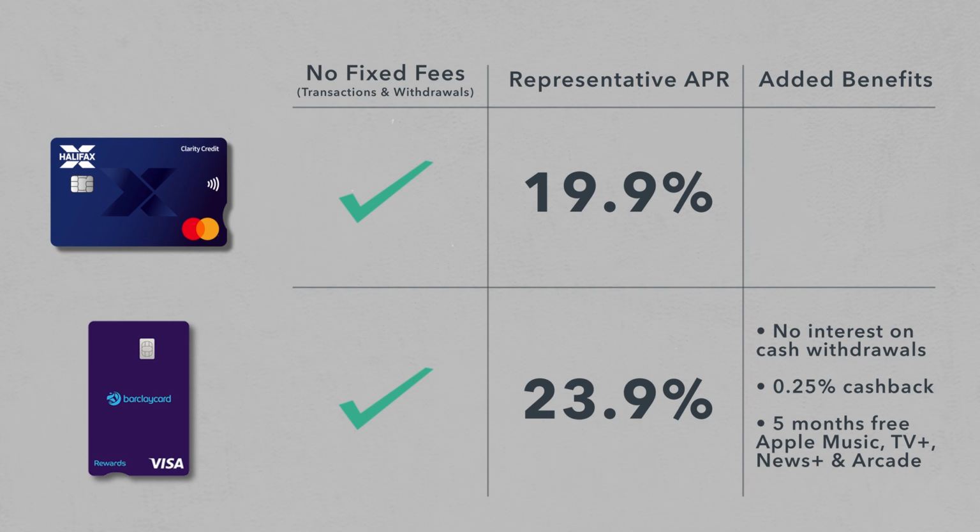So those two are pretty solid, and unless you intend to not pay your balance in full each month, which I absolutely don't recommend, then the Barclaycard Rewards Visa is the better choice. While the APR is higher, you do get the cash back and also the free stuff, and as well no interest on cash withdrawals, as long as you pay it back.